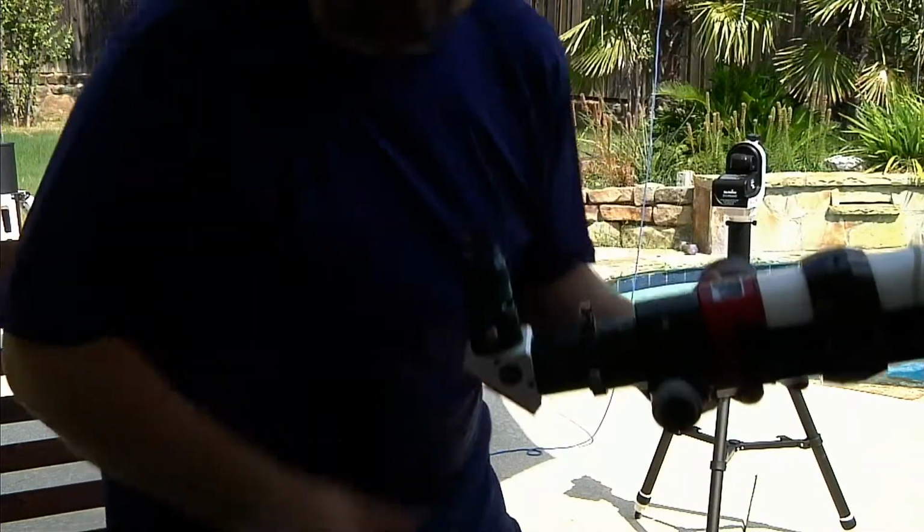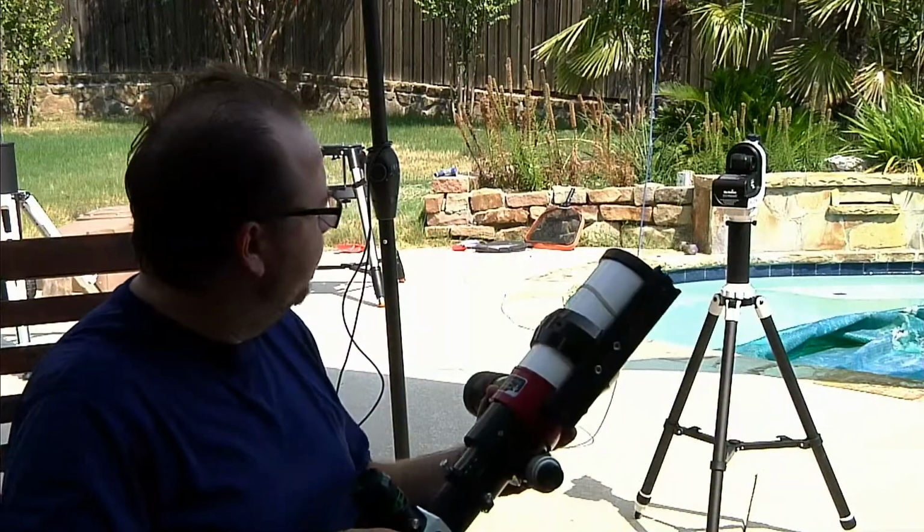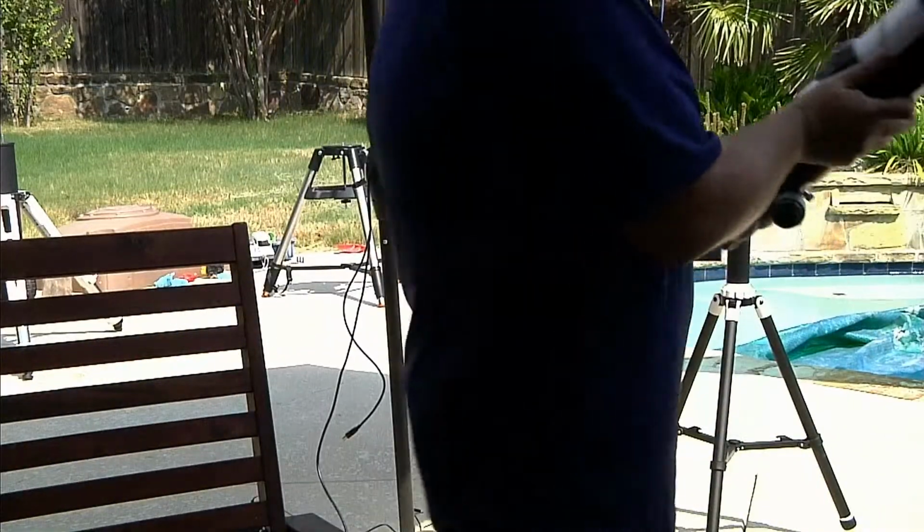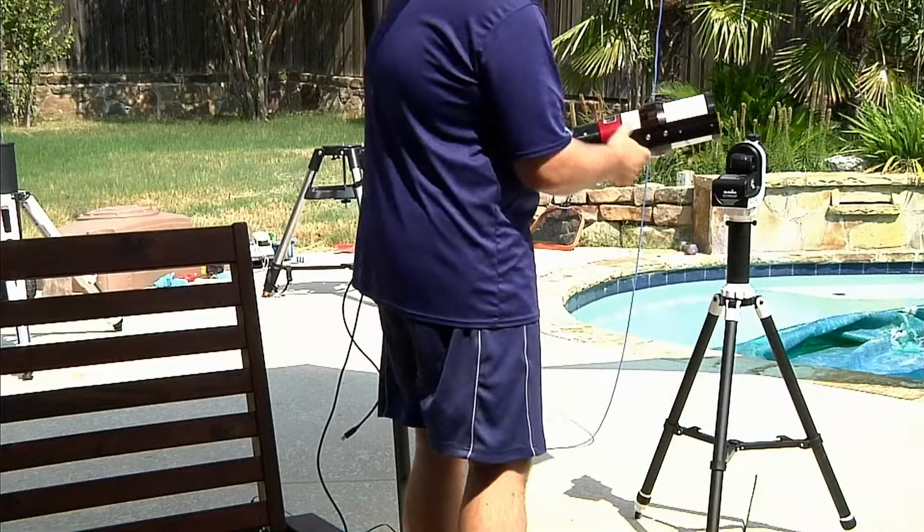We've had clouds on and off this afternoon, so when I was trying to get it set up earlier, I got clouded out. So I had to wait a little bit, and then it was too late. So let's get this thing hooked up. Balance point right about here.